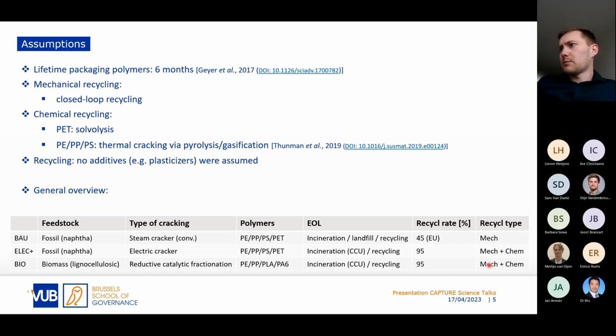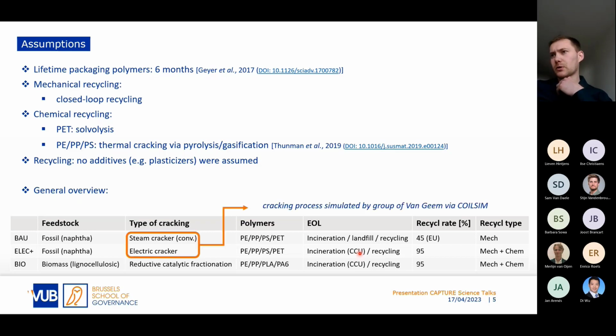So both mechanical and chemical recycling were applied, and also CCU was implemented on the incineration of recycling and sorting loss. Also to mention that both cracking processes were simulated by the group of Kevin van Geem, so big thanks to them. And the fractionation of the biomass input was based on work found in literature.